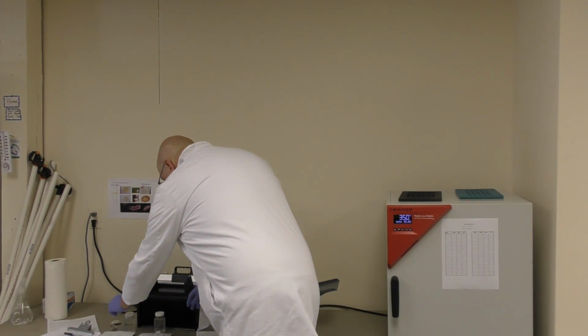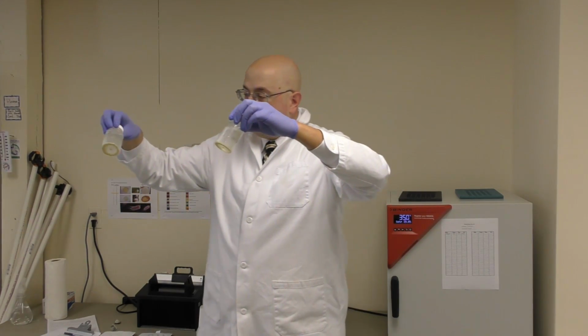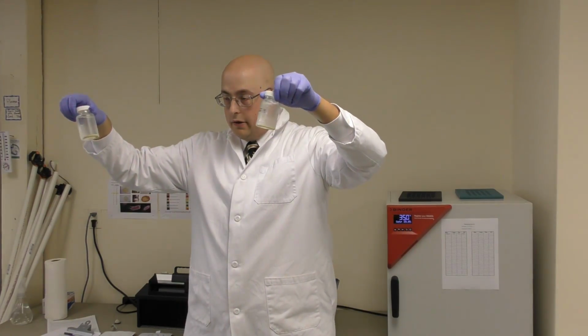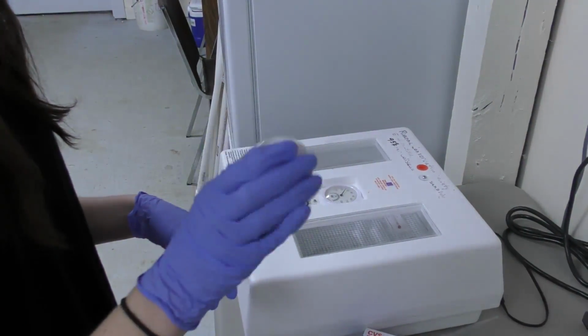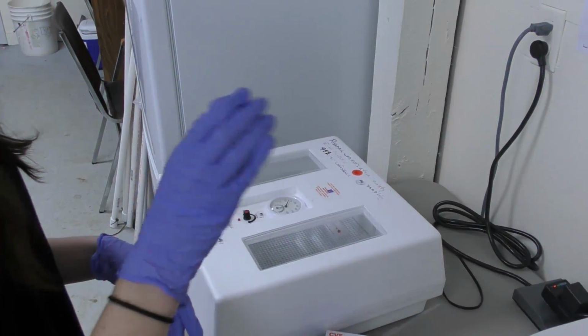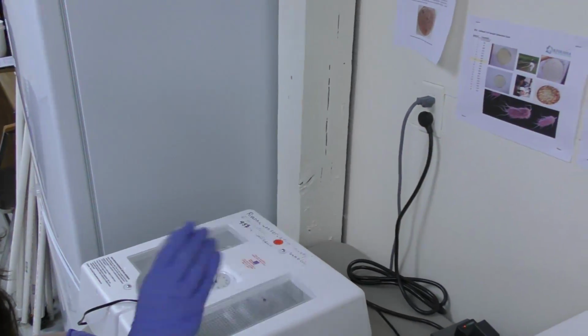And then what you're going to do is you'll notice here that the bottoms of the bottles have a little bit of media. It's still like a little powder in the bottom. So you just want to mix them up. You can do them one at a time, or if you're fairly skilled, you could do both. Don't do more than two. But you just want to swirl them and mix them up.